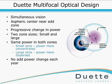That being the small zone is more power in the center. It's more concentrated. And the large zone is power dispersed a little bit wider. The total power of each lens does not vary. The total power, therefore, of the progressive does not vary. All we're doing is, in the two zone sizes, widening the progressive area versus narrowing just a little bit, from 2.2 millimeters total for the wider zone to 1.8 millimeters in the smaller zone. But the total power in the center is the same. So that way you don't have to think about, as that presbyope progresses over the years, always changing the lenses because of power each year, because they have the power to begin with. So you just stay with it, and they'll do just fine as they progress into higher levels of presbyopia.